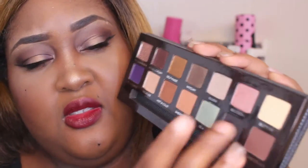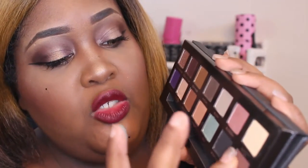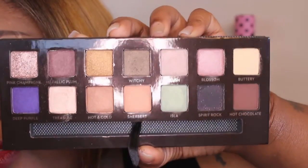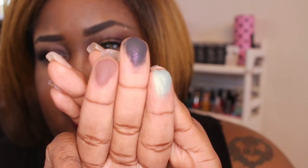I'm going to take Spirit Rock, which has these shimmers in it, like pink shimmers. And then I'm going to lastly take Hot Chocolate. So just to give you a close-up of those colors. So here's the last three, what they swatch like on my fingers. Then I'm just gonna swatch them out on my arm.